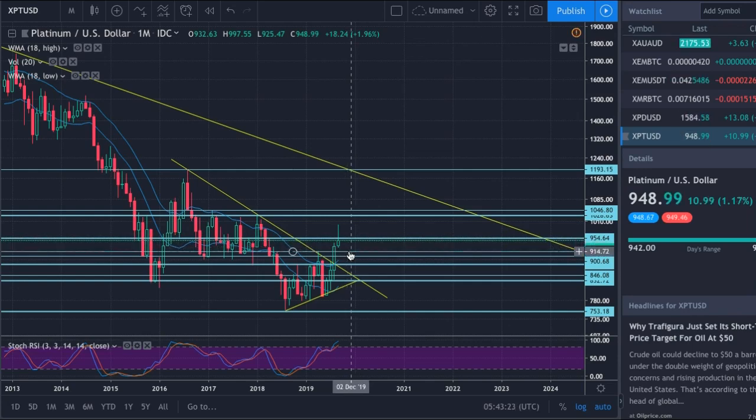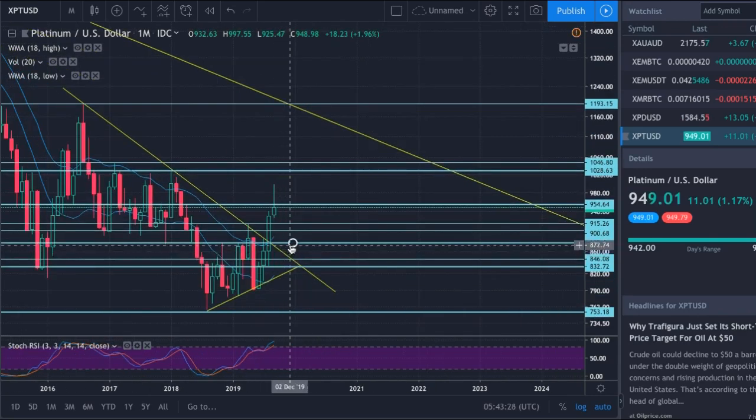If we're retracing back down further from here, I would say probably the lowest I would go would be this mark right here at about $880, roughly. What am I going to call for a buy? What's my bias? Do I have a bias on platinum?